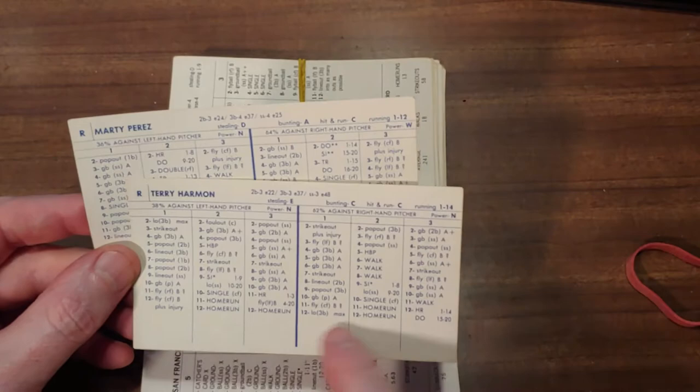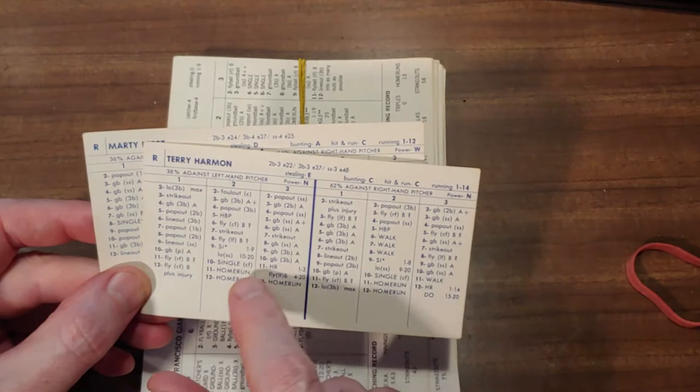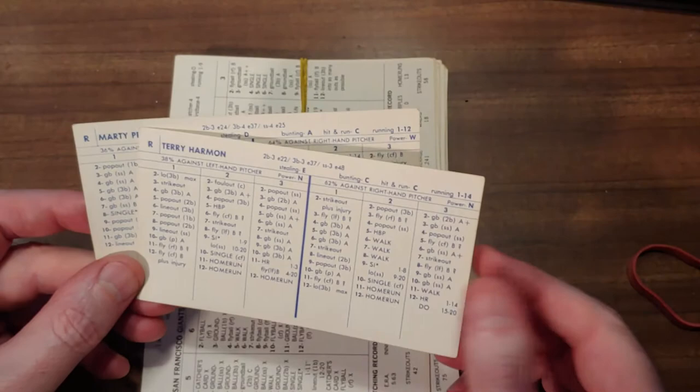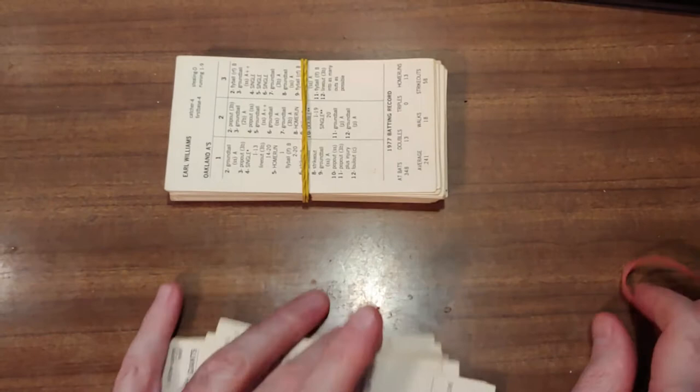And the last two guys, Terry Harmon and Marty Perez. Terry Harmon, when you look at it, he's capable as a backup middle infielder in all three positions. He's got some interesting power against lefties, some on base against righties, but basically not good enough. You have to think you could find better than this. And Marty Perez has slightly more ability against lefties than righties, same situation as Terry Harmon. So again, we expected that to be awful, and it kind of was.